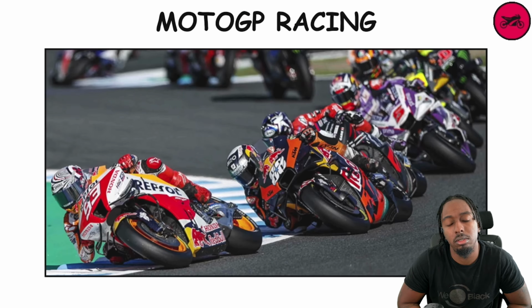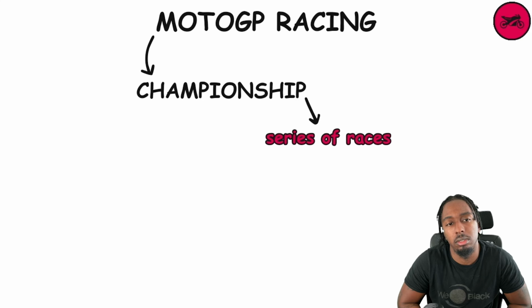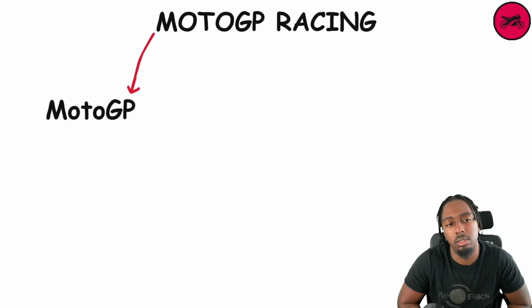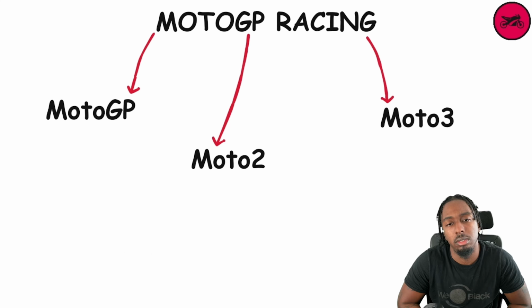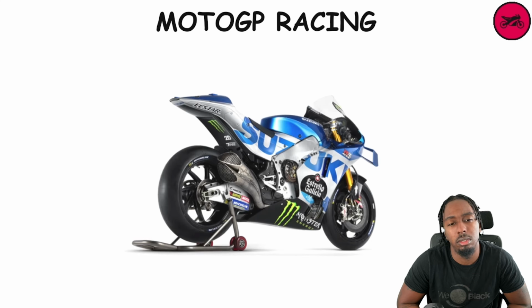MotoGP racing. MotoGP racing is the premier motorcycle racing championship, featuring the world's top riders competing on high-performance motorcycles. The championship consists of a series of races held on various circuits around the world. Riders compete in different classes, including MotoGP, Moto2, and Moto3, each featuring different engine capacities and technical specifications. MotoGP bikes are purpose-built racing machines capable of incredible speeds.